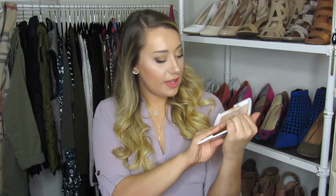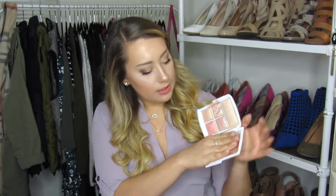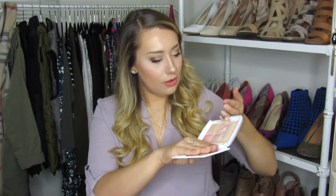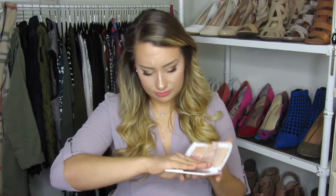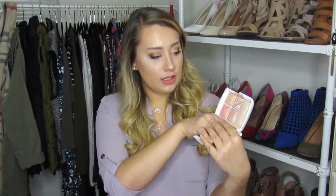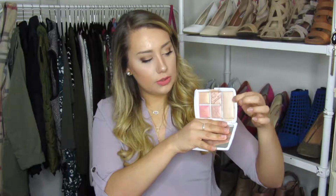The only thing I don't like about this is the highlight powder. I don't use it because it's gold and there are big flecks of glitter in it, so I just don't like it. But the bronzer and the blush, and then I do use the, what's this called?